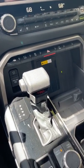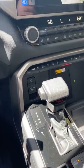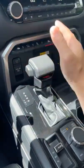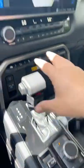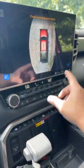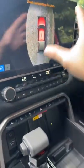We've got a couple more comments. Yashim says, more driver friendly with the shifter and mid console. You're absolutely correct. I love the shape of the shifter. This is also a nice palm rest. All of this is within easy reach. The downside to this big screen is that some of the buttons on the right-hand side are a bit of a reach. If you're a tall person, it's not an issue, of course.